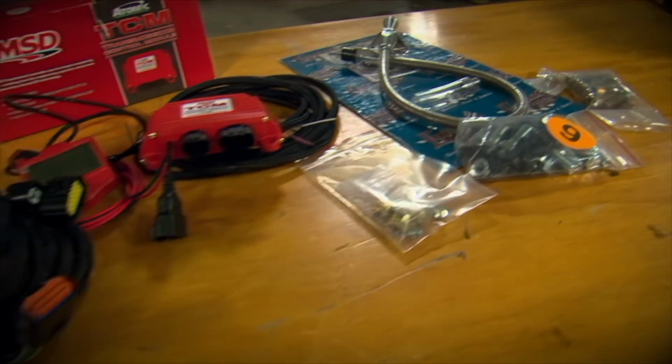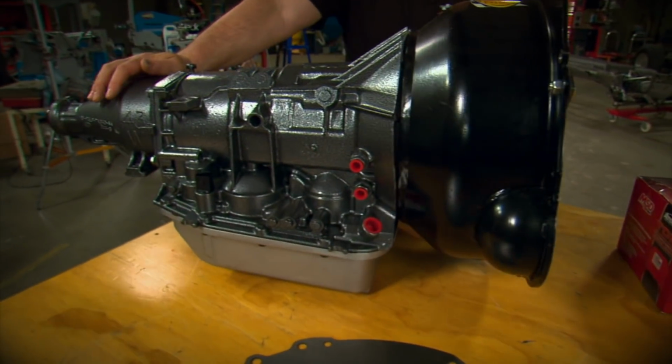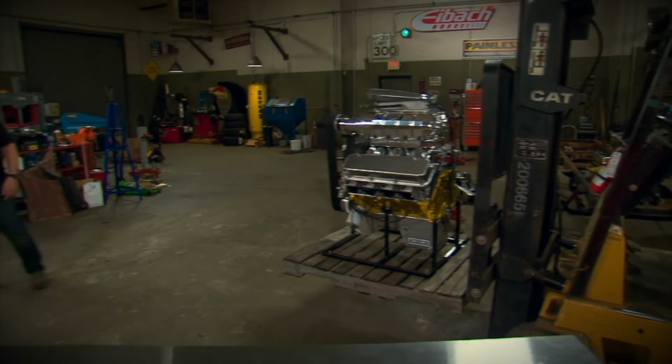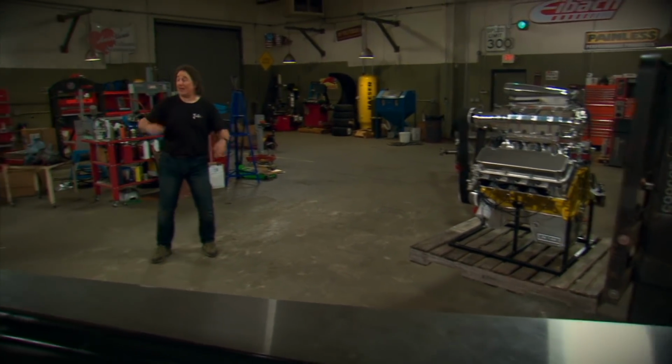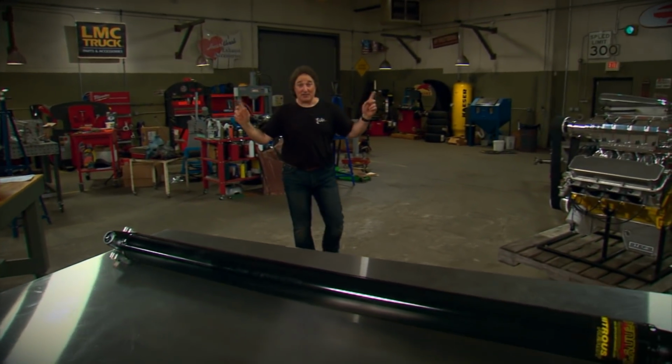Now, this combination will handle that 1,000 horsepower the motor's kicking out, and with the powder coating and the aluminum pan, it looks like it belongs behind that engine as well. Okay, we have our engine decided, we got our transmission. What about a drive shaft? Obviously, we got to have something strong.